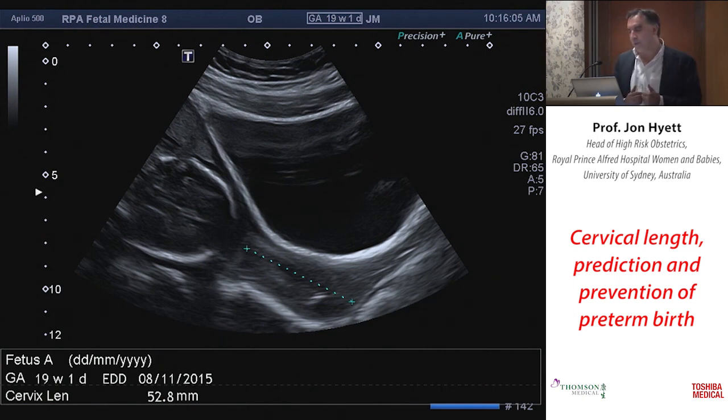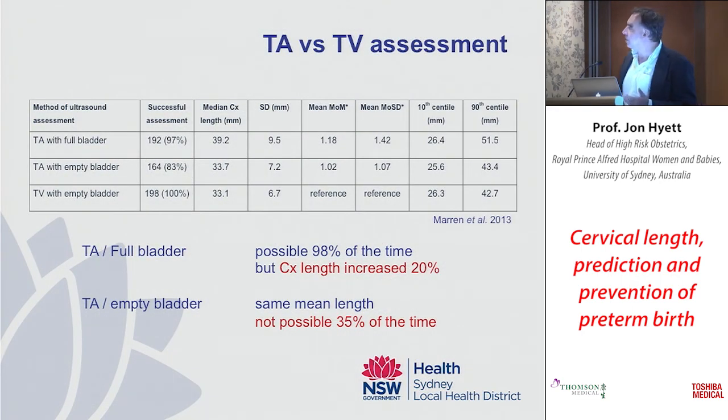And the other thing as someone reporting imaging is, when you look at this measurement, you can't really tell what you're measuring, and you certainly can't tell whether the calipers are at some endpoint or not. But I'm showing you this because it shows the cervix is 52 millimeters long. We did a study where we compared transabdominal to transvaginal measurement. You can only measure the cervix properly transabdominally if you have a full bladder, but the full bladder tends to increase cervical length by an average of 20%. If you have an empty bladder, then you can't measure the cervix 1/3 of the time.